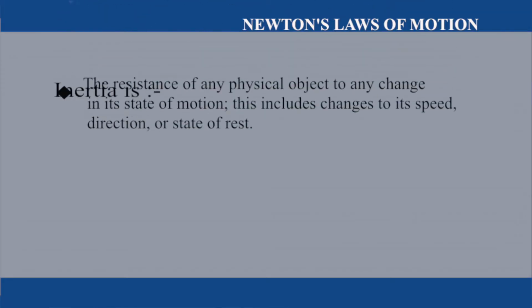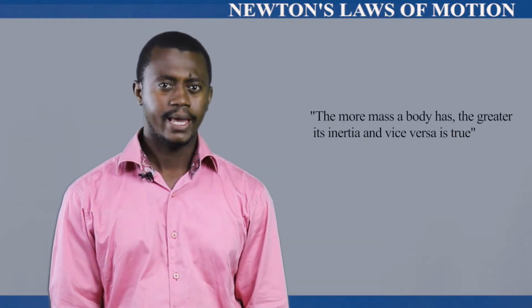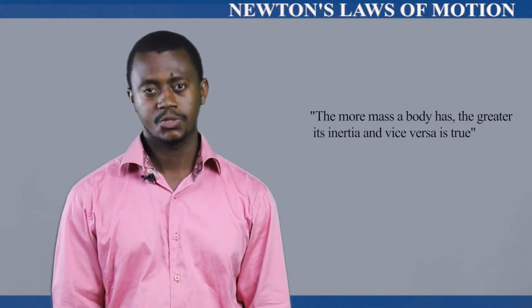We can also define inertia as the resistance of any physical object to any change in its state of motion. This includes changes to its speed, direction, or state of rest. It is the tendency of an object to keep moving in a straight line at constant velocity. The more mass a body has, the greater its inertia, and vice versa.